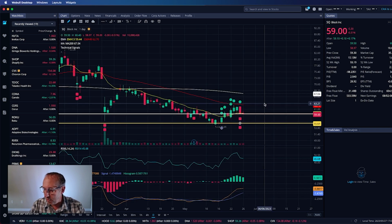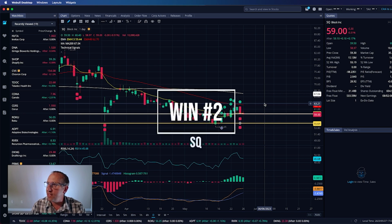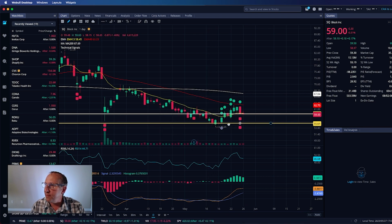The next is SQ. So this is Block. Sold this for a 3.57% gain. This is where I bought. This is where the buy signals were happening, right here after this long move downwards. And this one timed perfectly. And sold out here on sell indicators as we hit resistance up here. This was for a really nice gain of 3.57%.